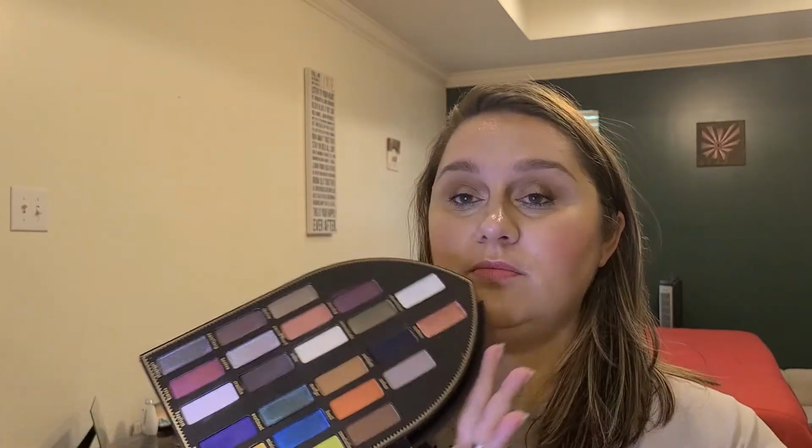And if I didn't have so many shades in here that I don't have throughout the rest of my collection, I possibly would have considered getting rid of it. But I also did spend $60 on it and I want to get my money's worth. So I'm keeping this one, and I just need to pull it out and use it and enjoy it and get my money's worth.